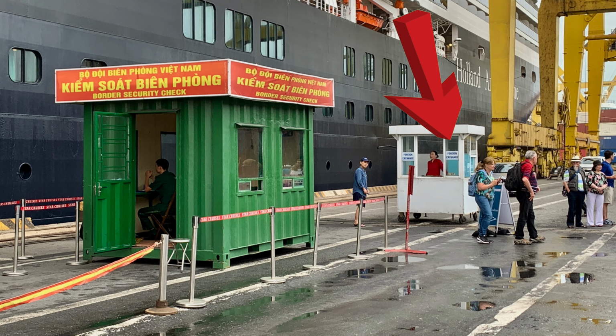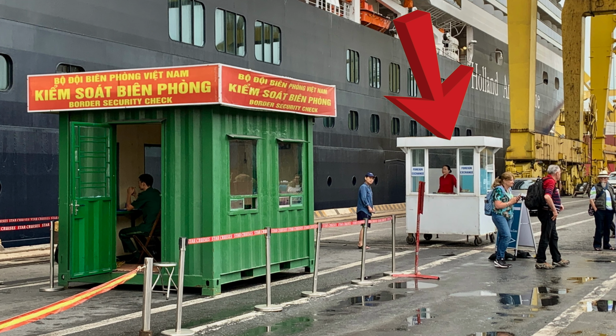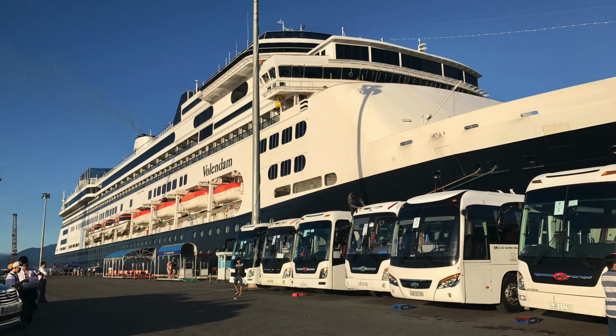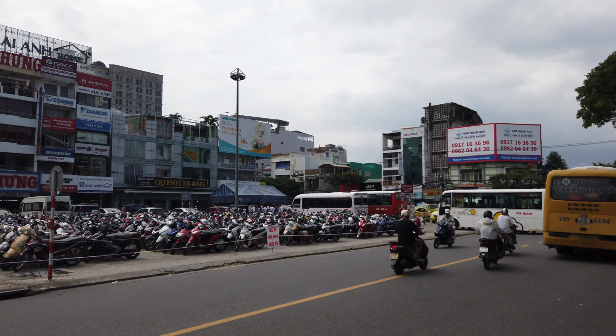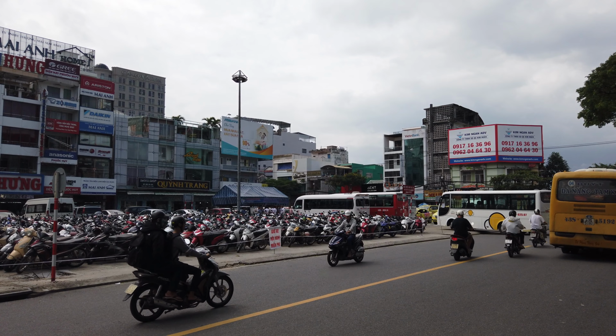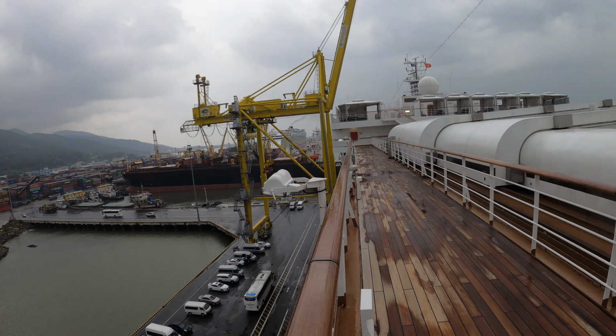Now once docked, normally on the pier ashore, you might have a local vendor offering you some currency exchange. You'll also have all of your cruise line's tour buses and often the shuttle services too. Now as this is a working port, most cruise lines will offer a shuttle service into downtown Da Nang. Check with your cruise line to see if they're offering a shuttle and then also whether it's free or if they're charging for it.